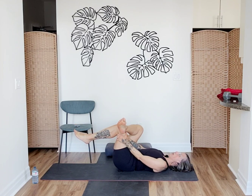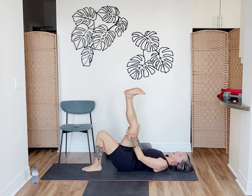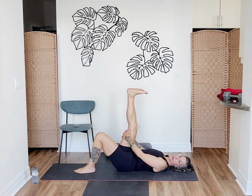Again, we're thinking about getting the base of the skull resting on the ground. So if you have your blanket nearby, hopefully you're using that for support. Lower your left foot to the ground, straighten your right foot to the sky, and take your hands to the back of your right thigh.